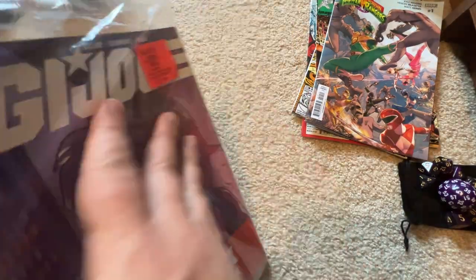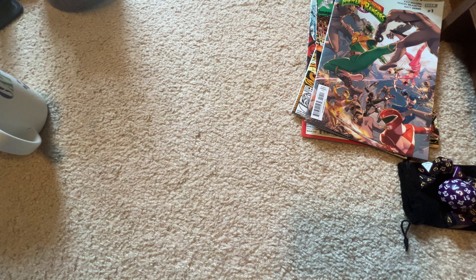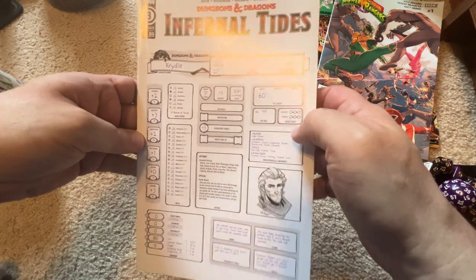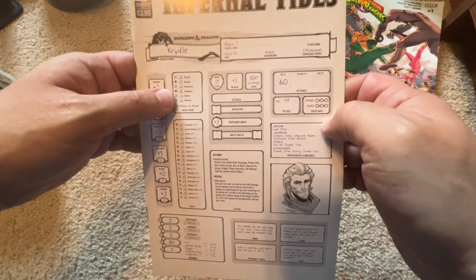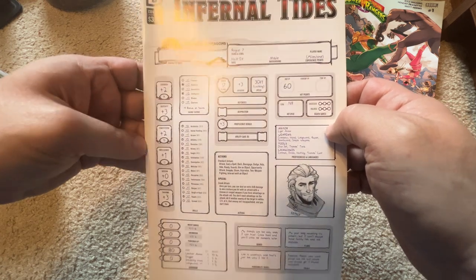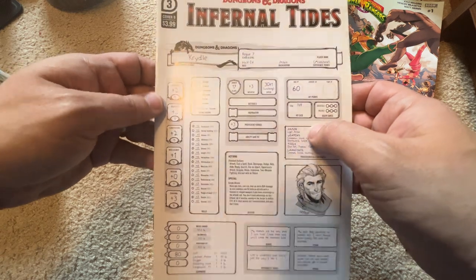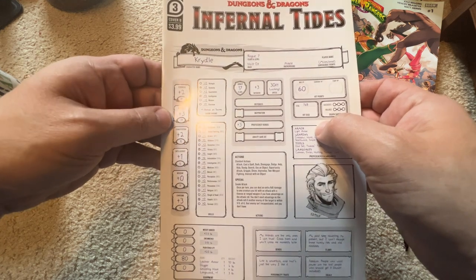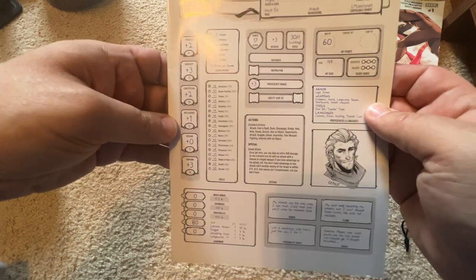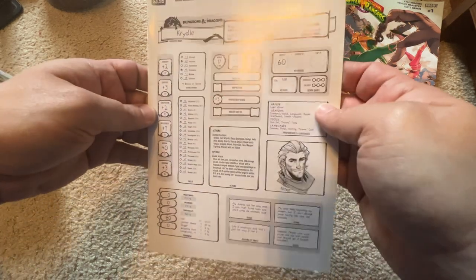Open the next pack. And we will start with this Dungeons & Dragons Infernal Tides with a character sheet. And this character has, it says plus 3 strength, plus 7 dexterity. Okay. Alright, hold on. Strength plus 2. No. I'm looking at this wrong. Strength is 14 plus 2. 17 plus 3 dexterity, constitution is 15, intelligence is 13, wisdom 11, and charisma 16. So it's a fairly good character.